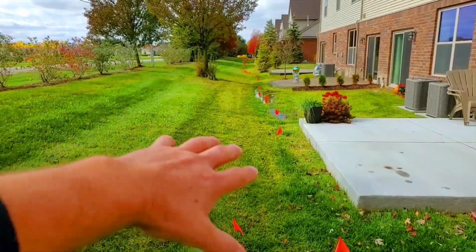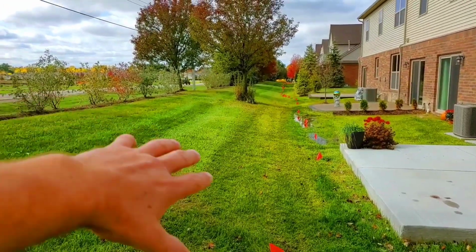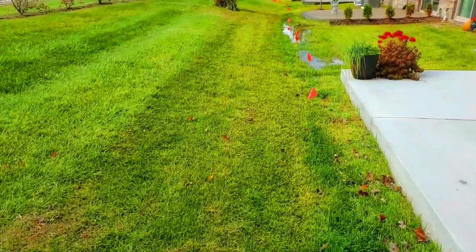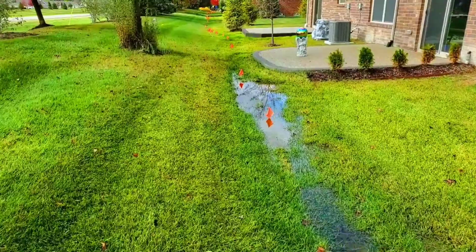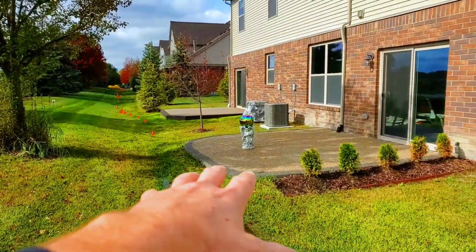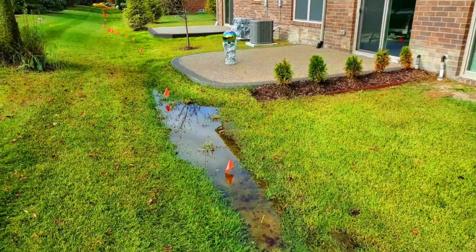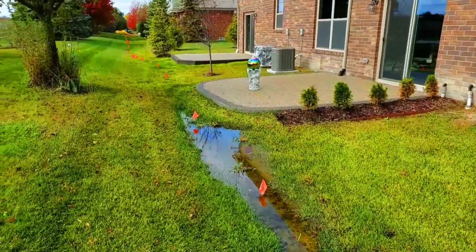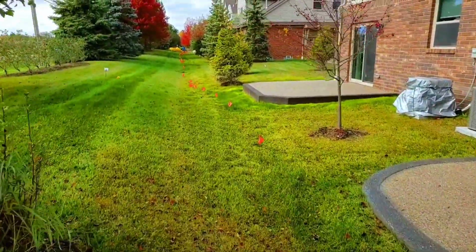So we have this common area, and we have all this water shedding off. You know, they have that for privacy. Look at that. All these patios that are going in are changing the way the water used to drain and the way the water used to be displaced. Now it's causing big problems. So this has to be addressed.